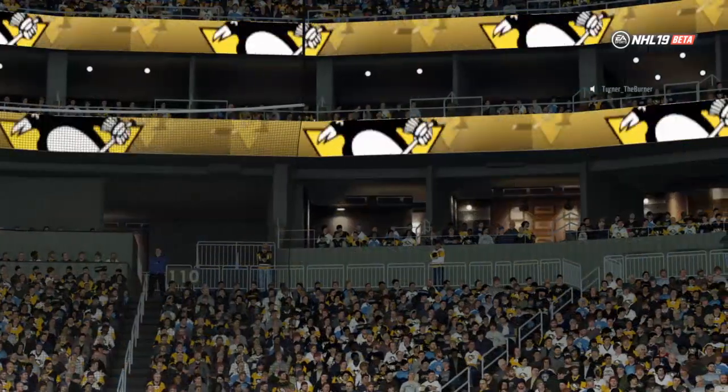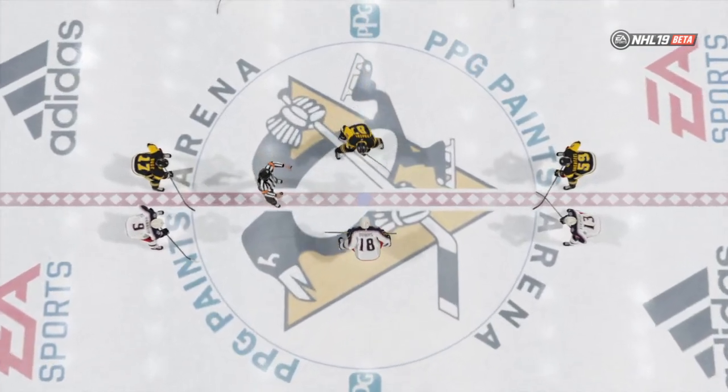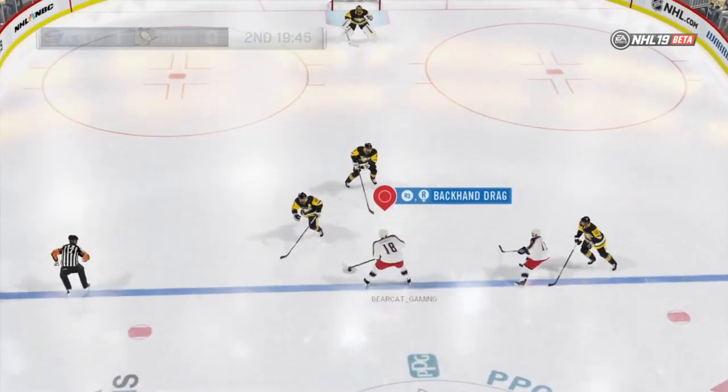Second period about to begin here. Let's take a look back at the first. What stuck out for you? Pittsburgh spent the last period defending, and that hasn't helped them score. If they can get more possession time, they'll be able to get better chances going forward.